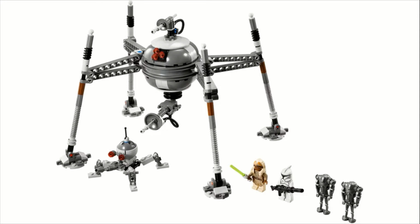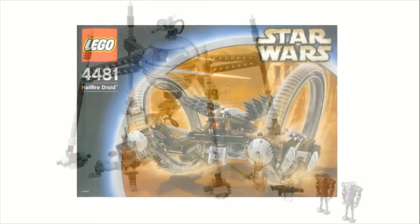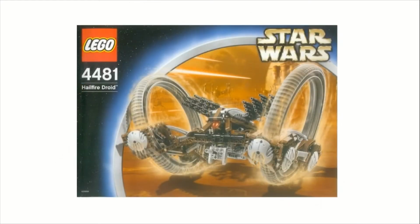Moving on to number 7, we have set number 4481. This one is also called Hailfire Droid. This one came out in 2003, however, and was part of the LEGO Star Wars Technic line. It retailed for $50 with 681 pieces.